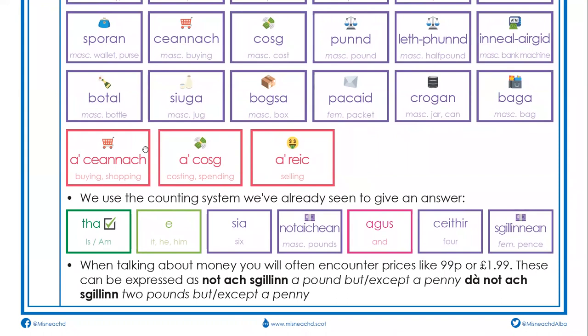So we can use them like we've seen previous verbal nouns. So we use a counting system we've already seen to give an answer if we're wanting to say what something costs. As I said, some people would leave skillin as singular, like in English it's kind of like a collective, so it wouldn't be wrong to say kehid skillin. And likewise, some people do that with nautikin as well.